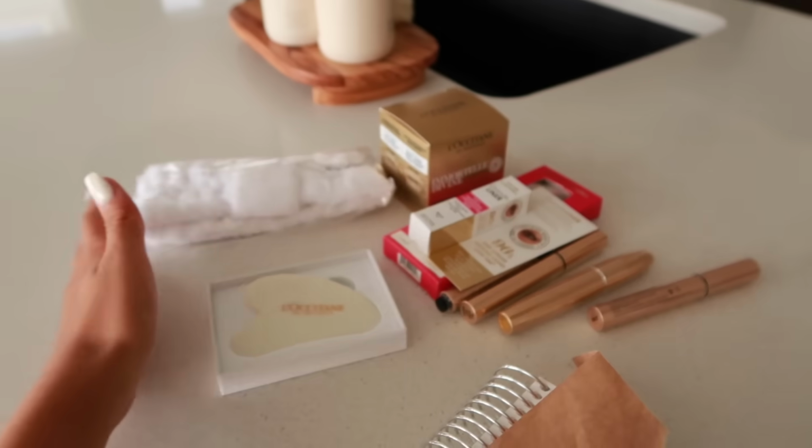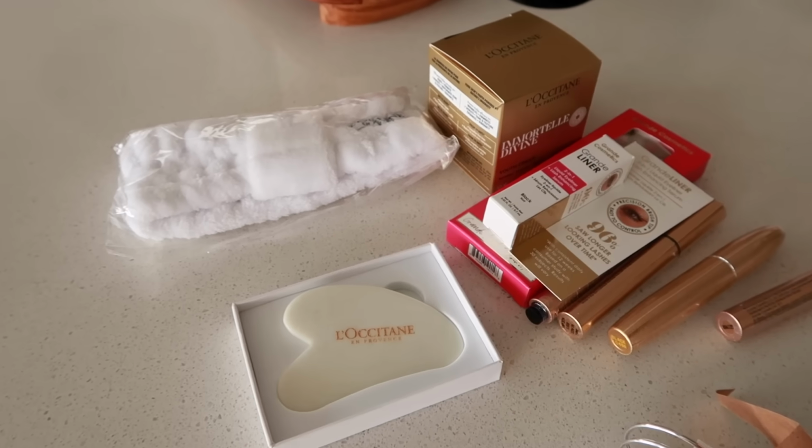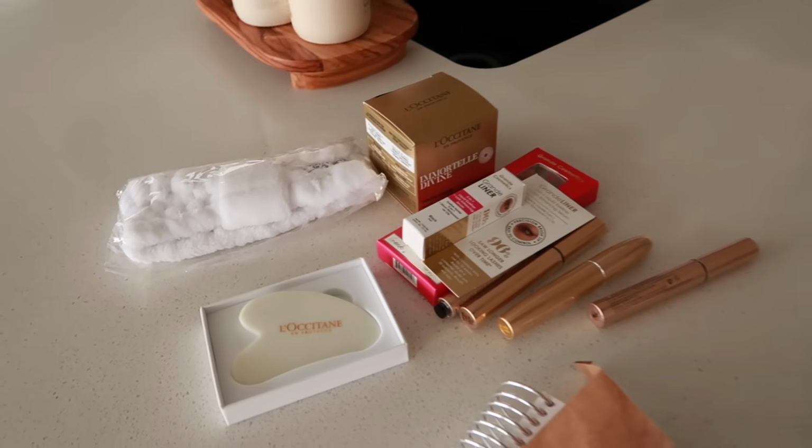A couple PR packages came as well, some from Grande Cosmetics, one from the brand, I think it's L'Occitane. I don't even know, I feel like I butcher it every time. But yeah, so excited. The meeting went really well, and I'm gonna run to the gym.